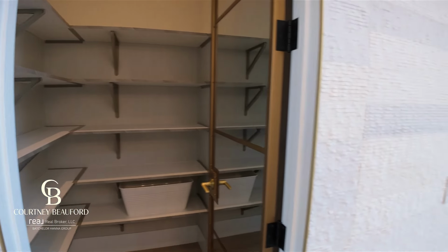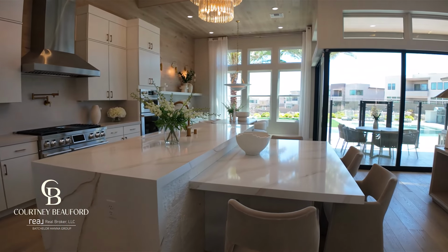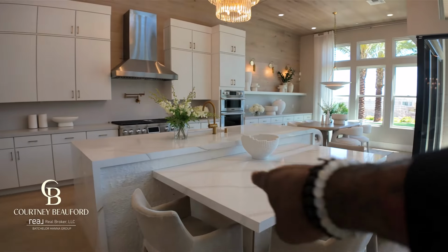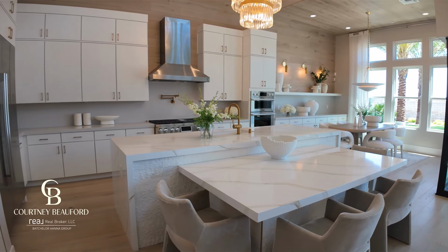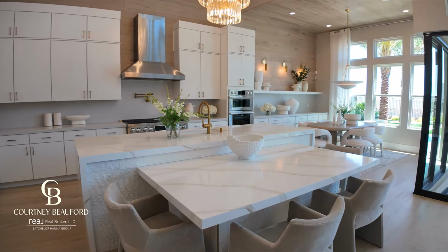All right. As far as the kitchen goes, there are 3 different options for the kitchen island. So if you don't like this island with the low island that you can sit at like a breakfast bar, there are 2 other options to choose from that are completely different than this one. So if that one doesn't suit your fancy, there are others.